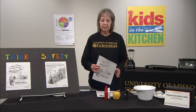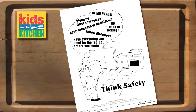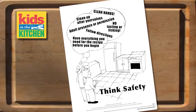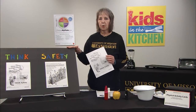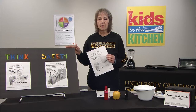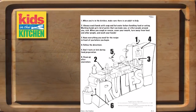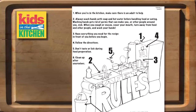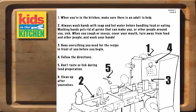So in your kit, you have the Think Safety instructions for rules. And it's really a good idea to put these onto a permanent poster so that you can have these ready, refer to them every time you do a lesson, and that way they're already there. On the other side of your sheet, you have the additional rules, and we will be using these rules each time we're in the kitchen.